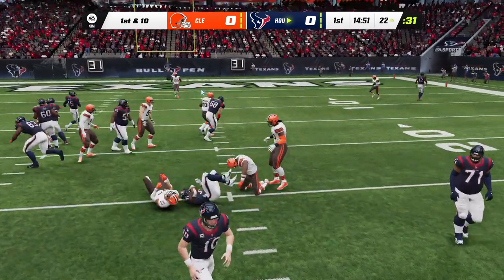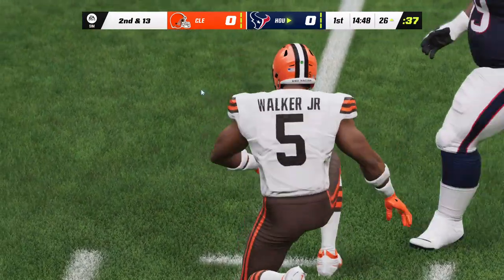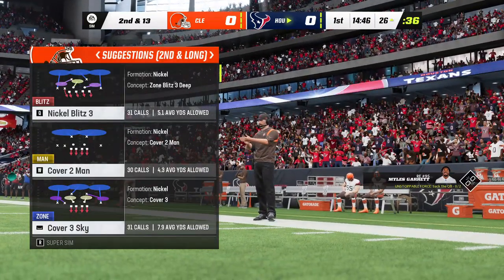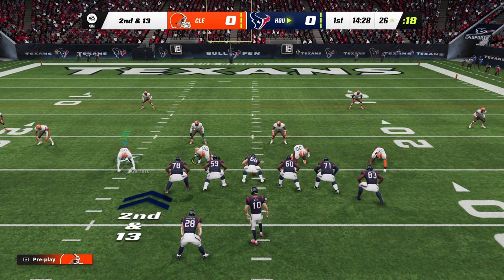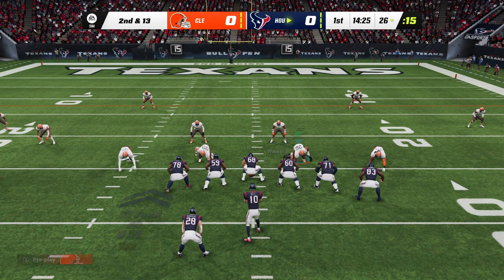First and 10, it's Pierce. And he powers through the first wave, but he's going to be swallowed up behind the line of scrimmage. Sometimes I forget how much information he has to go through before the ball's even snapped, but what a diagnosis right there. Saw the play, shot through the gap like a rocket, and ends up spilling it for a loss.